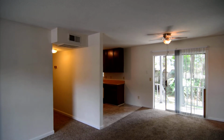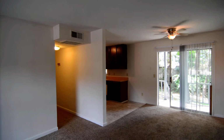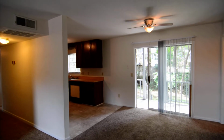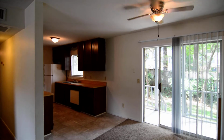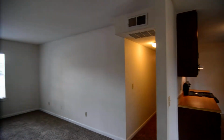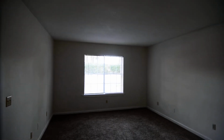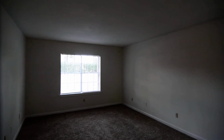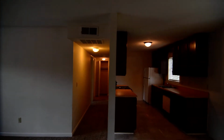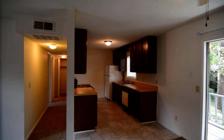We are inside of 103 Elwyn Lane, Unit 2, or Apartment 2. This is a 2-bedroom, 1.5 bath apartment. It's on the first level on the left side of the building. It's in the northwest area of Columbia, just off of Greystone Blvd. It's just minutes from downtown Columbia and also Harbison as well, and convenient to I-20 and I-26.